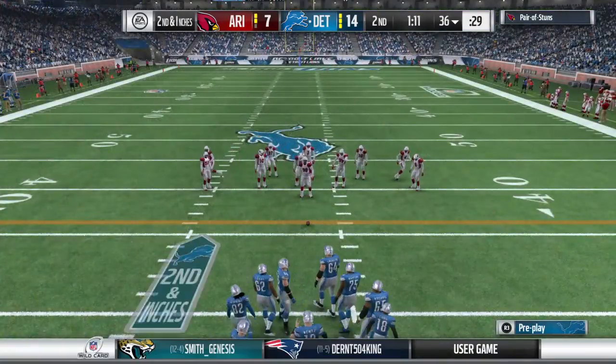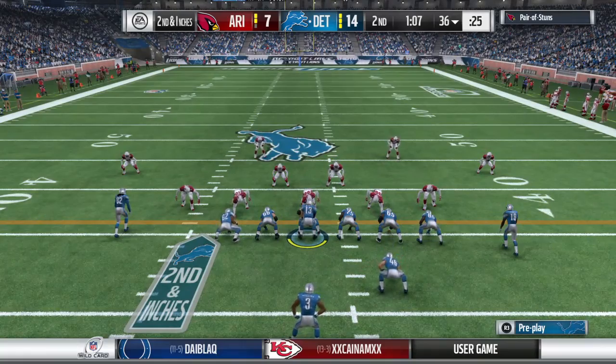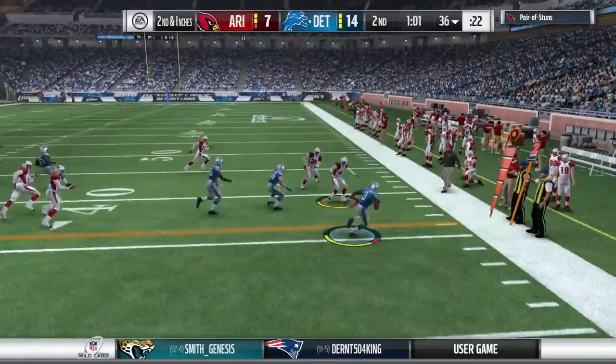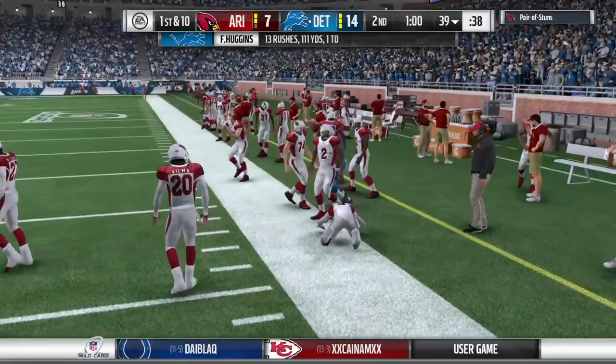Second down following the run. Now they'll run it on the toss. Give them 3 yards and a fresh set of downs.